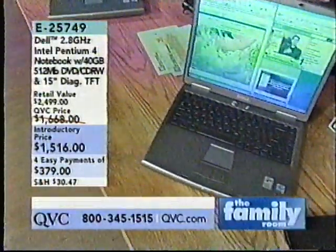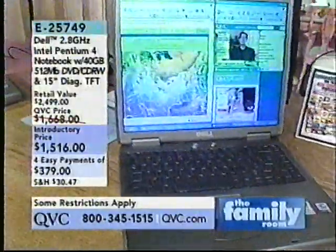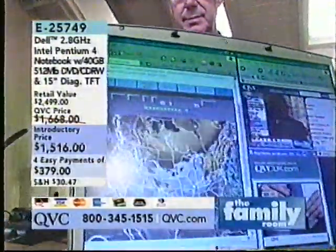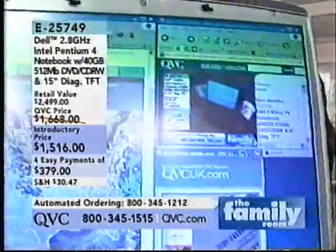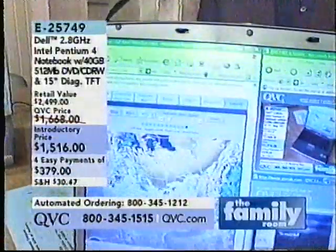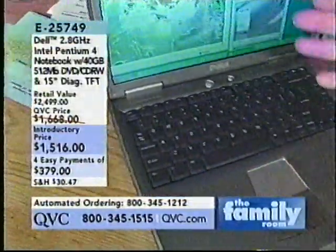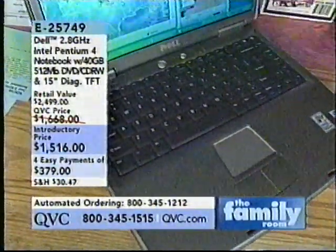Sure. Let's start with the processor, the latest mobile processor. The mobile Pentium 4, absolutely. It runs at 2.8 gigahertz. Yes, 2.8 gigahertz. Lightning speed. What you're looking at right now is I have a few windows open at the same time, one of them being the NOAA, the National Weather Service. Look how crystal clear that's coming through.